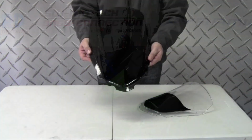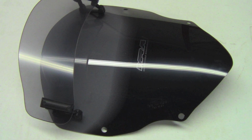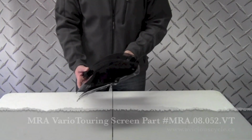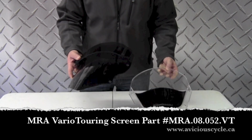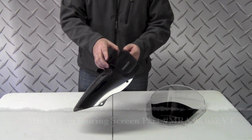Let's go take a look at the next windscreen. So this is the MRA VarioTouring screen. It's a made in Germany windshield, great quality, and it's almost exactly the same as the stock windshield. It's available in both clear and smoke tint, so you can add a little extra flair to your bike. However, what it does offer is this great adjustable wing here up at the front.